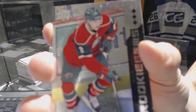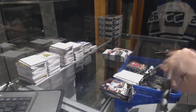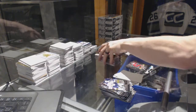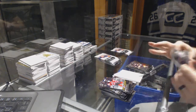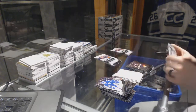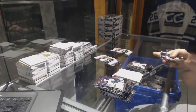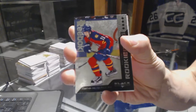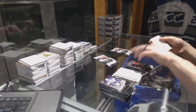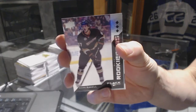Triple diamond rookie for the Minnesota Wild, Charlie Coyle. Double diamond for the Bruins, Cam Neely. Base. Double diamond for the Predators, Pekka Rinne. Double diamond for the Penguins, Marc-Andre Fleury. Quad diamond rookie for the Florida Panthers, Jonathan Huberdeau. Triple diamond rookie for the Anaheim Ducks, Rickard Rakell.